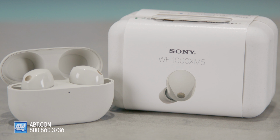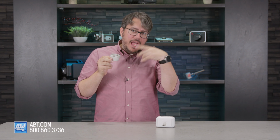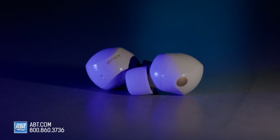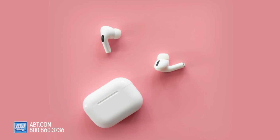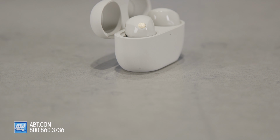Hi, I'm Andrew from Abt, and these are the Sony WF-1000XM5 true wireless earbuds. As expected with Sony, these are loaded with features as they are unloaded with wires, because wireless. But the big question comes from the context. The XM4s, which are their predecessors, are widely regarded as some of the best earbuds you can buy. They're up there with the Apple AirPods Pro 2 and the Bose QuietComfort 2. The question then, do these improve on their predecessors?